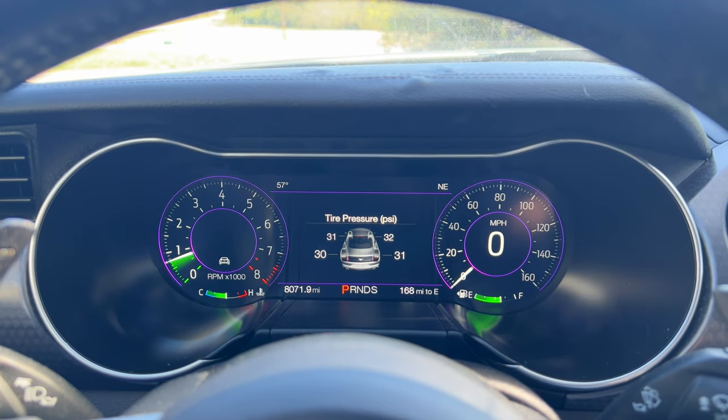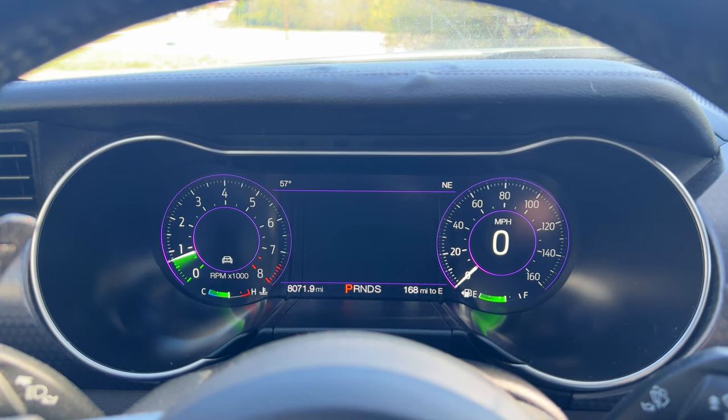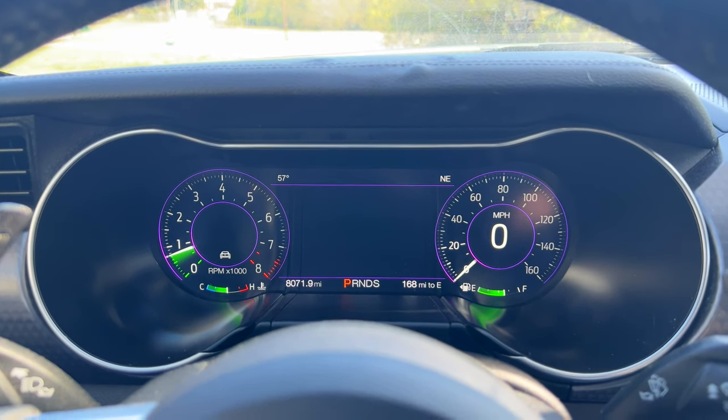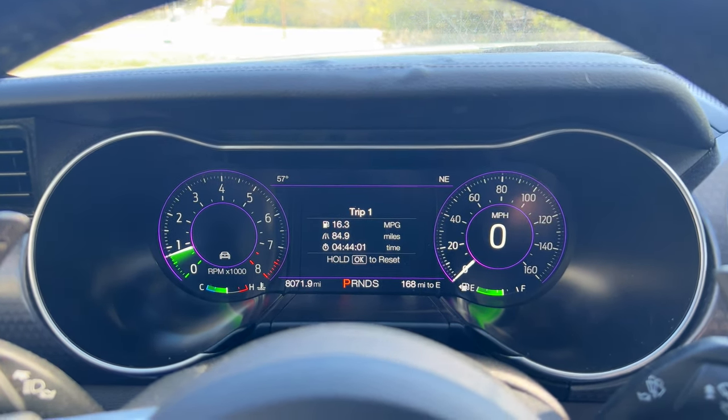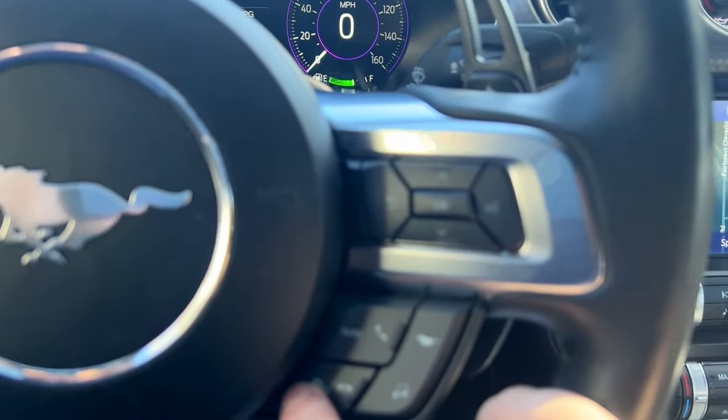You'll see your tire pressures if you hit the down button one more time, and then of course you can turn it off if you hit the down button one more time. And if we do it one more, we'll go right back to the beginning. So that was your first setting in the settings menu.